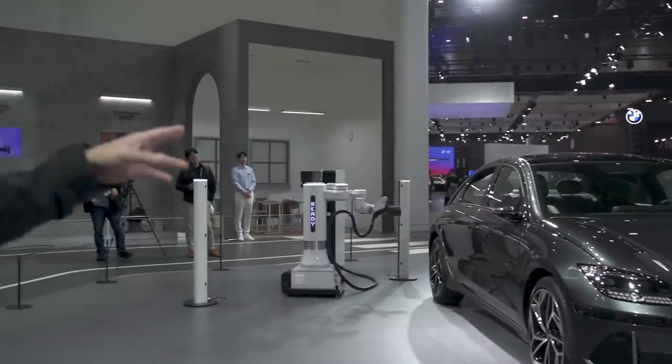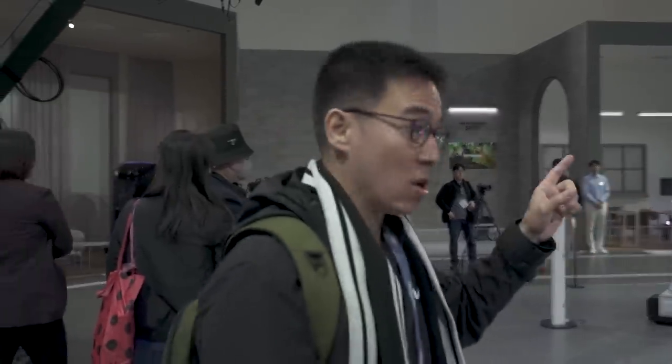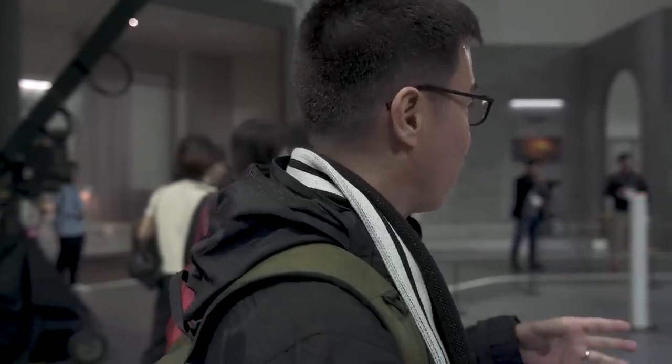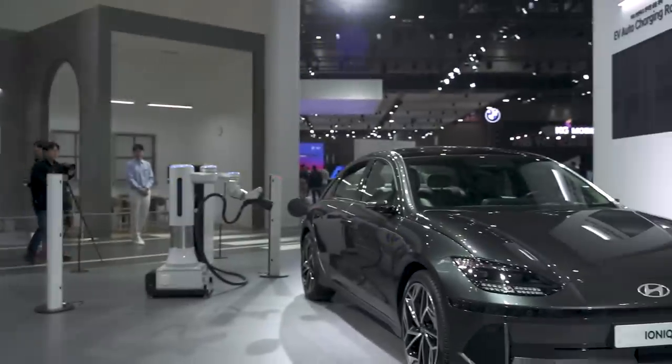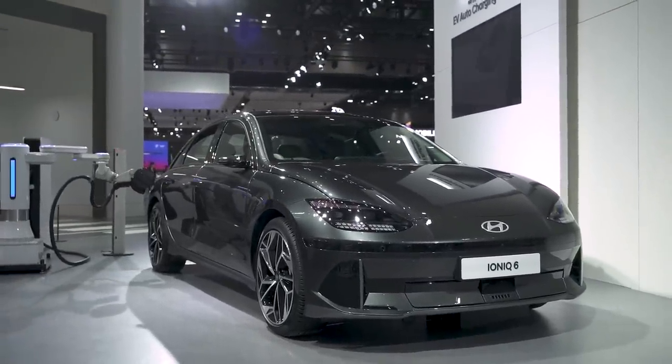This is the bigger brother of the Ioniq 5. This is the Ioniq 6. Now, although they are siblings, it couldn't be more different from the Ioniq 5 because this is definitely a rounder shape compared to the more cube shape of the Ioniq 5. And that's pretty cool right there.